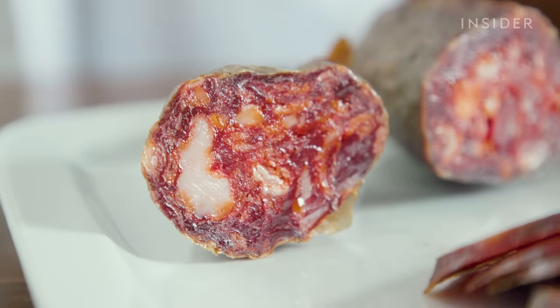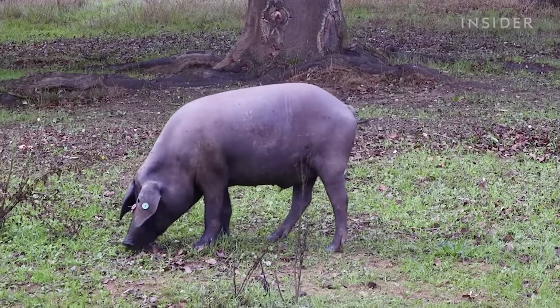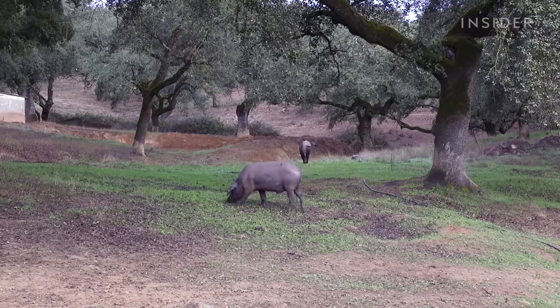The variety that is most enjoyed in Andalusia is the Iberian chorizo, called so because it comes from a special breed of pigs, the black Iberian pig, which roams freely in the region's sierra.